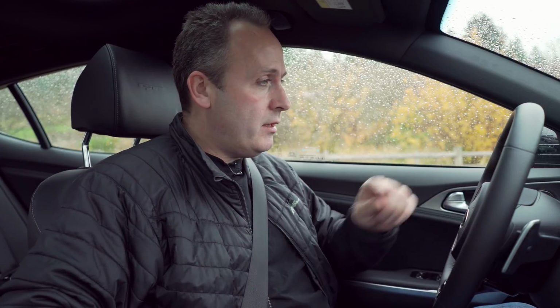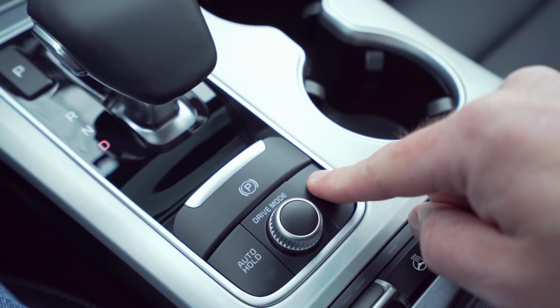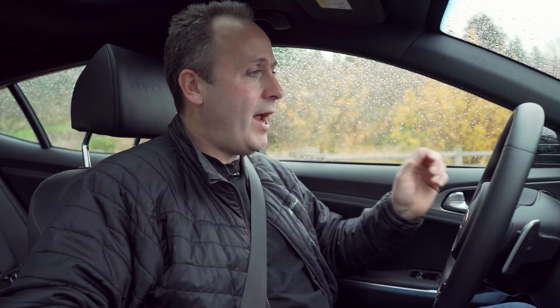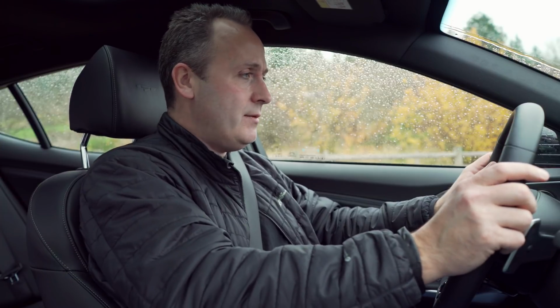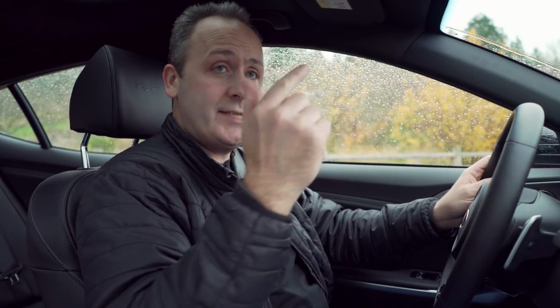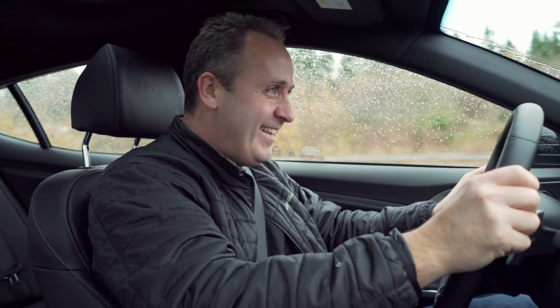So to engage launch control, you basically put the car into drive mode. You put the drive mode into sport, and then you hold down the traction control for 4 seconds, 5 seconds, until you see traction and stability control disabled. Next, you hold down the brake as hard as you can. Well, not as hard as you can, but firmly. You mash the throttle, you have 3 seconds, and go. And whoa!